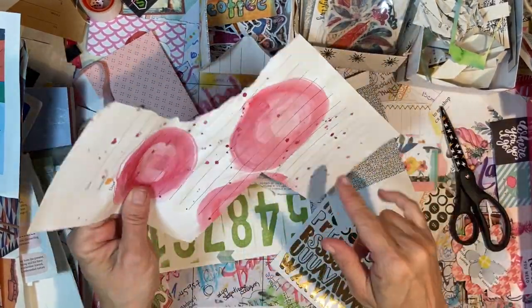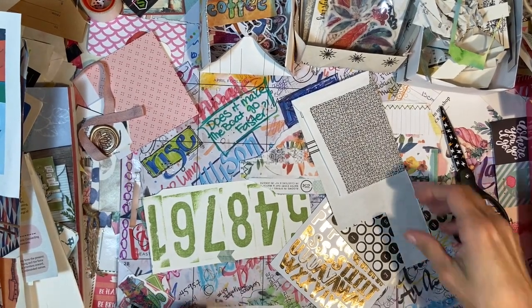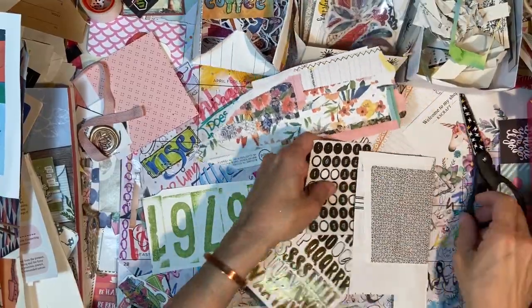This goes back in background. That, again, was just an old workbook that I had that I just, you know, paint in.